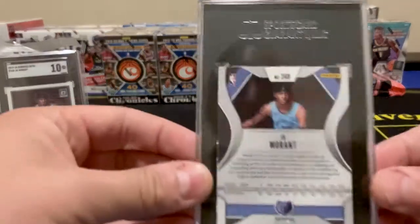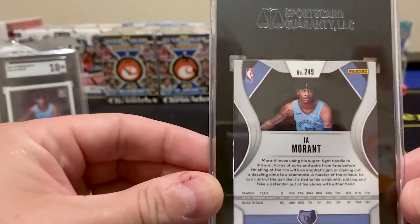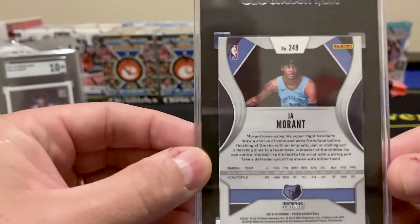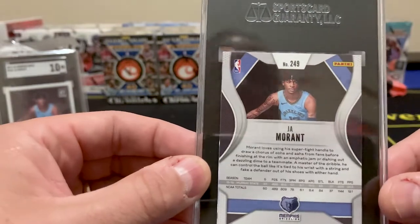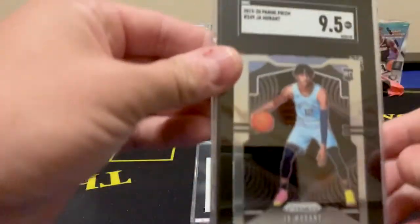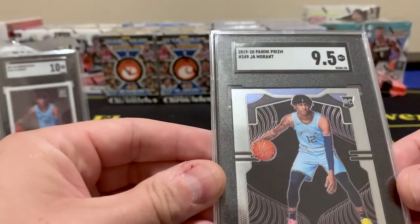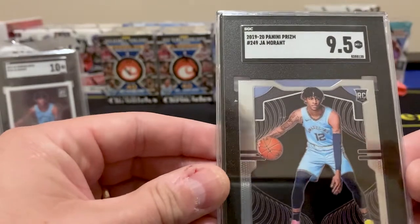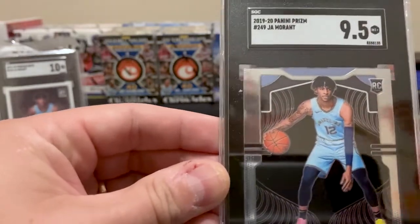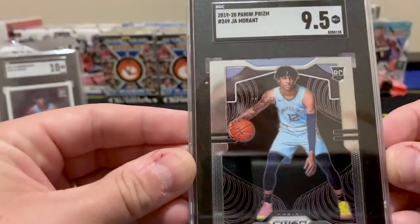Next is another Ja Morant. I can tell just by looking at this that this is a Panini Prism. So this is going to be your base Prism card from this year of Ja Morant. Okay, 9.5. Very nice. That's like a mint plus, between 9 and 10. Centering might be just a smidge off on this card. Maybe that's why they hit it.